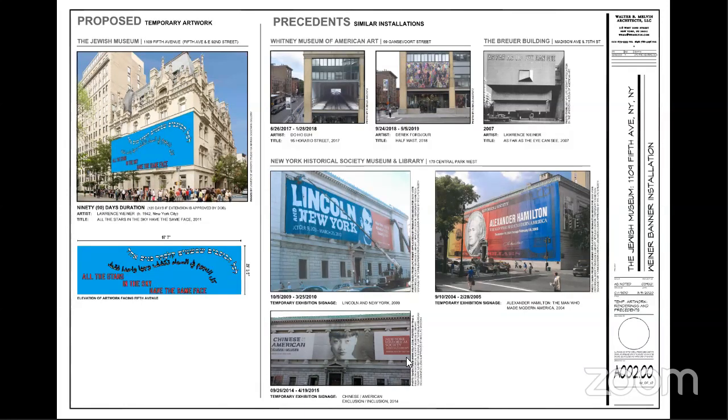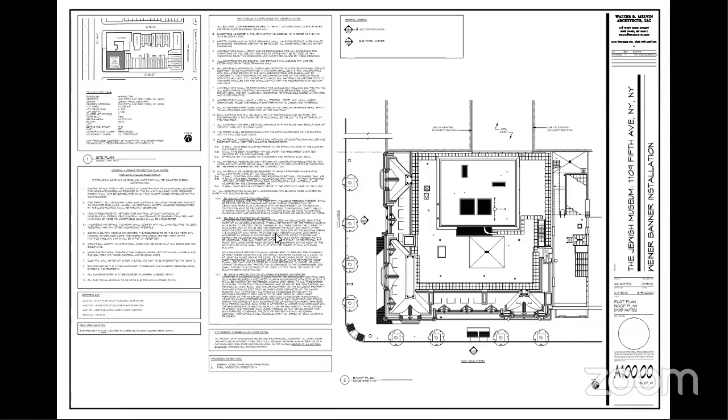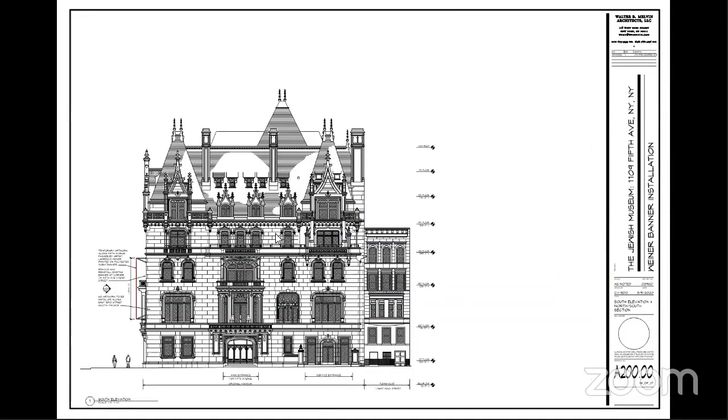And also the size of the banner is very similar to our installation, with this one being slightly longer at 125 feet by 24 feet high versus our 28 and a half feet high. And with that, I wanted to hand it over to Ted Ecker, our principal, to talk a bit more about the installation details.